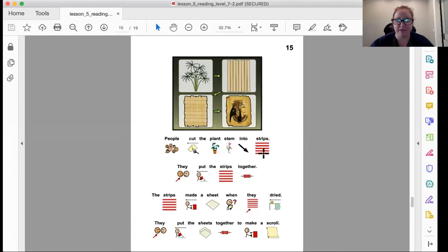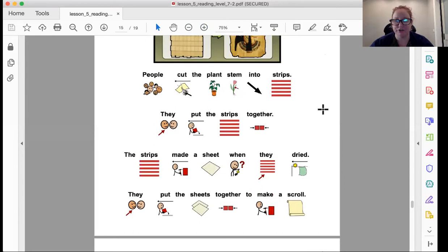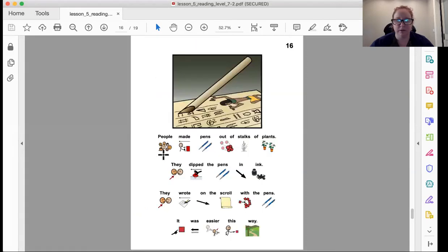All right, go ahead and pause here and use your communication board. People cut the paper stem into strips. They put the strips together. The strips made a sheet when they dried. They put the sheets together to make a scroll. So see in these pictures, they took the plant, cut it into pieces, and then put the pieces together and made a scroll and wrote on it. All right, go ahead and pause here and use your communication board. People made pens out of stalks of plants. They dipped the pens into ink. They wrote on the scroll with the pens. It was easier this way.